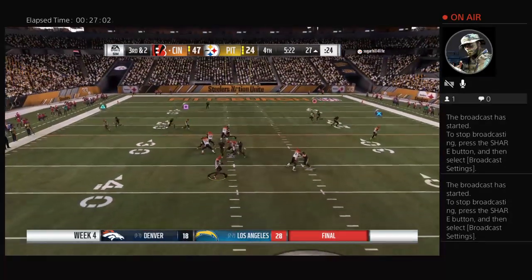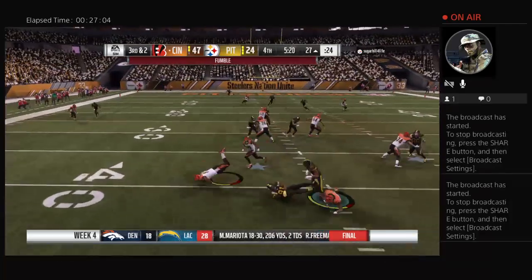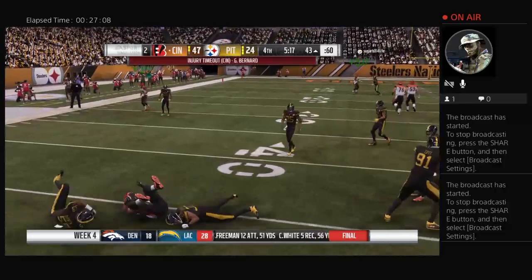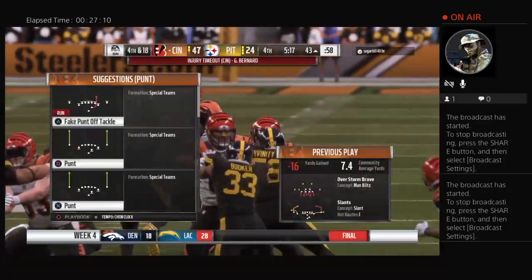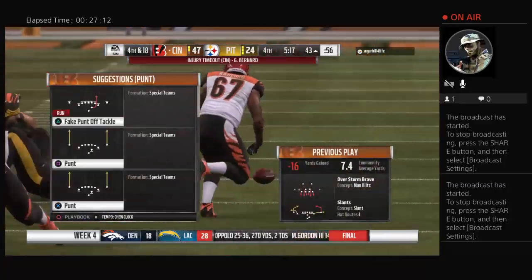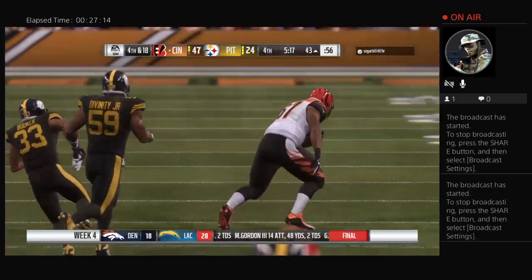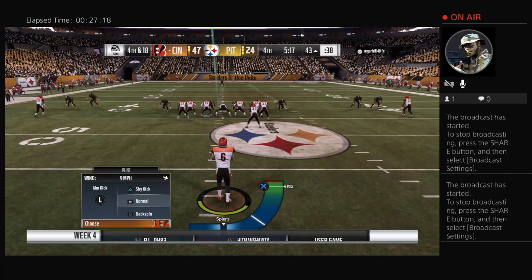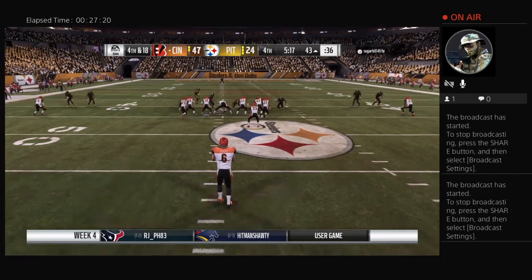He'll look to throw. Nowhere to go here. He lost the football. And a little bit of good fortune there. He wasn't able to get it back, but he did have a teammate on the spot able to retain possession for them. The Bengals bring out their punter now, as he should be able to pin him back deep.